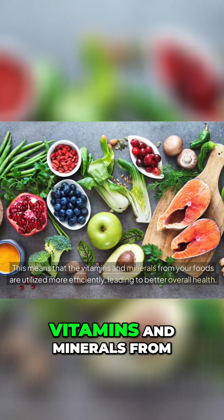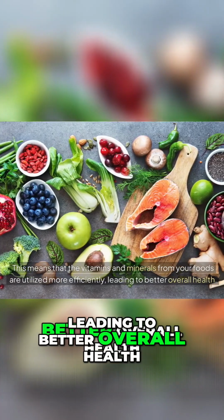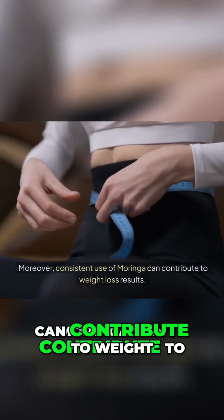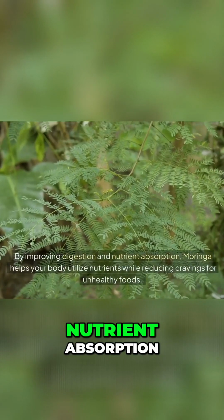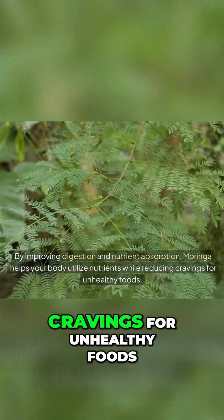This means that the vitamins and minerals from your foods are utilized more efficiently, leading to better overall health. Moreover, consistent use of Moringa can contribute to weight loss results. By improving digestion and nutrient absorption, Moringa helps your body utilize nutrients while reducing cravings for unhealthy foods.